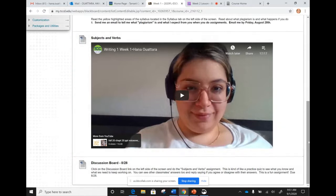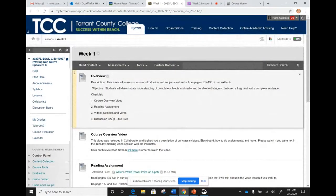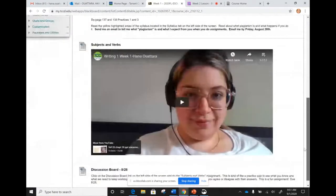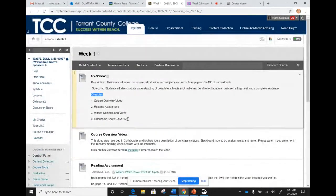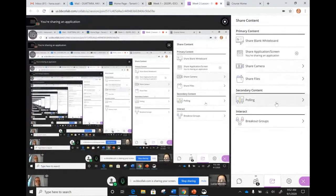So when you're checking the week folder, make sure you get all of these, the checklist. The checklist will tell you everything that's in this folder for the week. And that's a way for everybody to make sure that you've got everything.